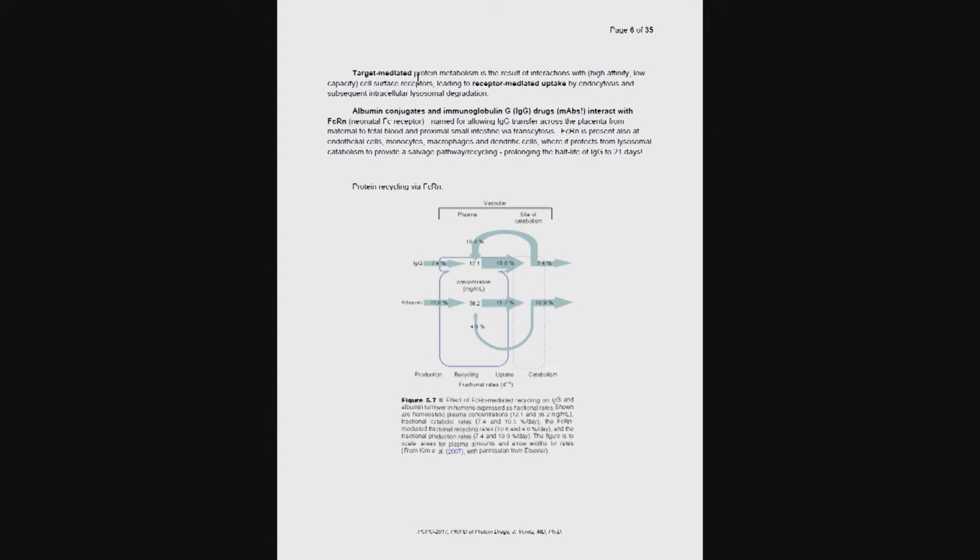They actually get metabolized by virtue of interacting with their target. So they interact with high affinity and low capacity to surface receptors, and by virtue of doing that, they're exerting their effect, but they're also being taken up in the cells and then become subject to endocytosis and lysosomal degradation. This is called target-mediated drug disposition, and we're going to use a monoclonal antibody as an example that follows a similar pathway.